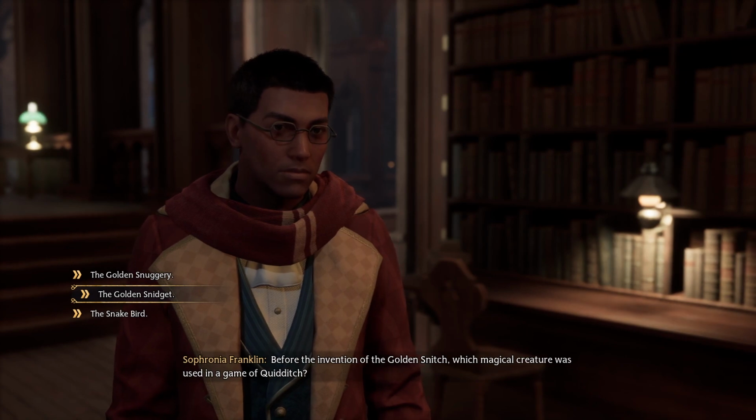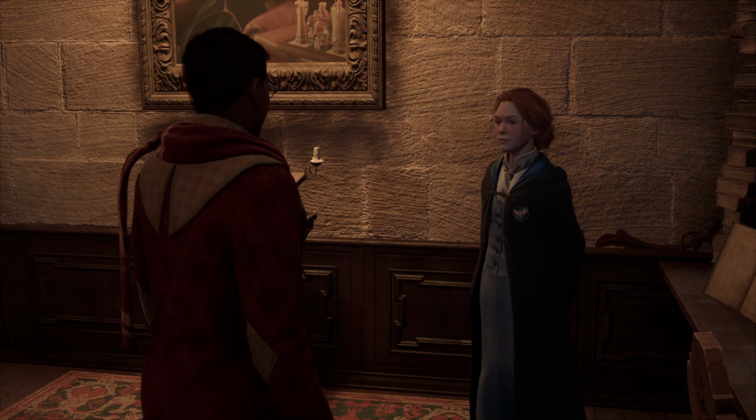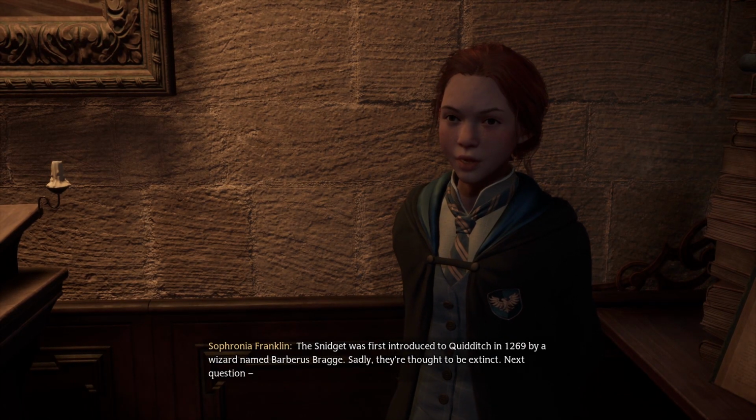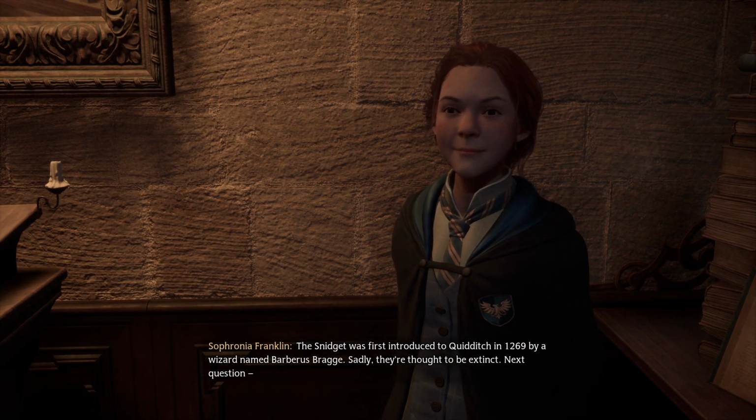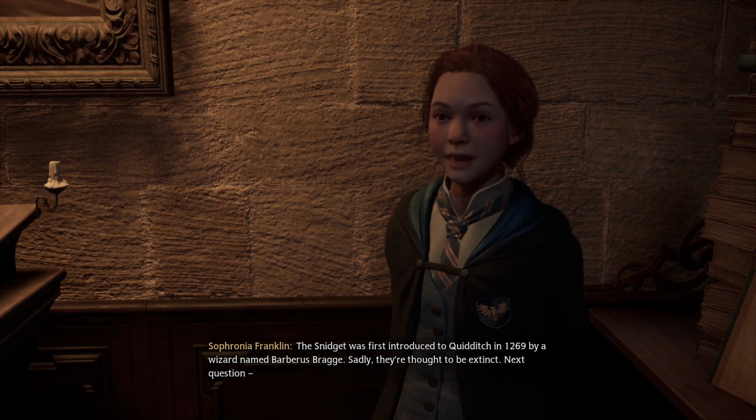The Golden Snidget. Correct! I'm right. The Snidget was first introduced to Quidditch in 1269 by a wizard named Barbarous Bragg. Sadly, they're thought to be extinct.